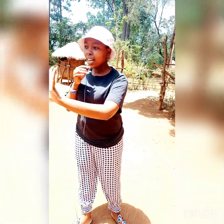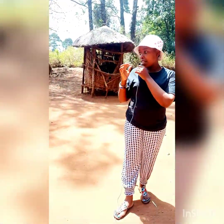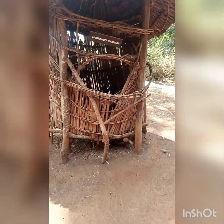So let's take a look at the first wife's hut. It is the biggest, as I told you earlier, and they used to conduct all the ceremonies from this hut, probably because of the space. I think the first wives were the luckiest. Take care. They even have a corridor, even this other side. And we have the fireplace at the center with a very strong pole. It is small. This is where the foodstuffs that belong to the husband were kept.